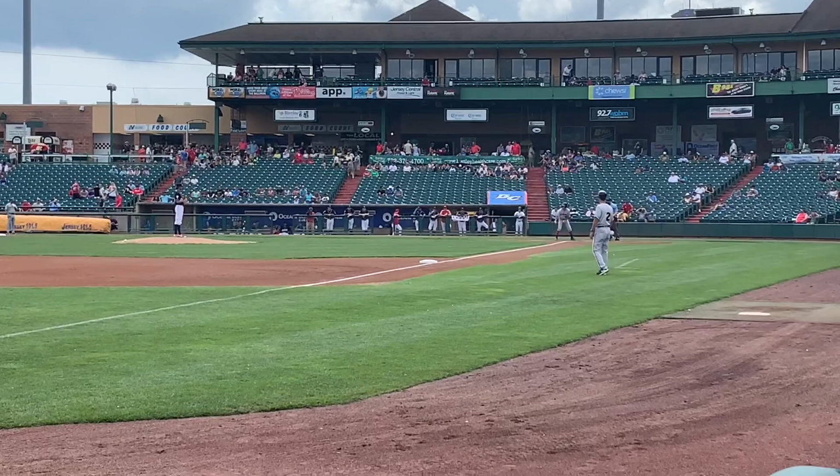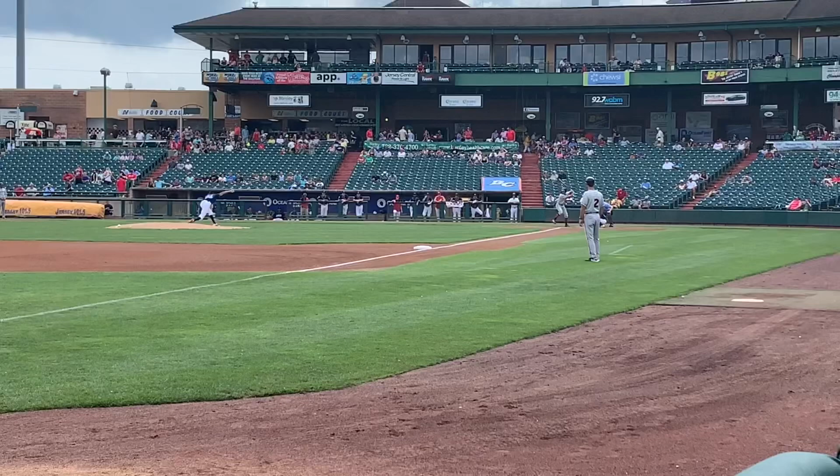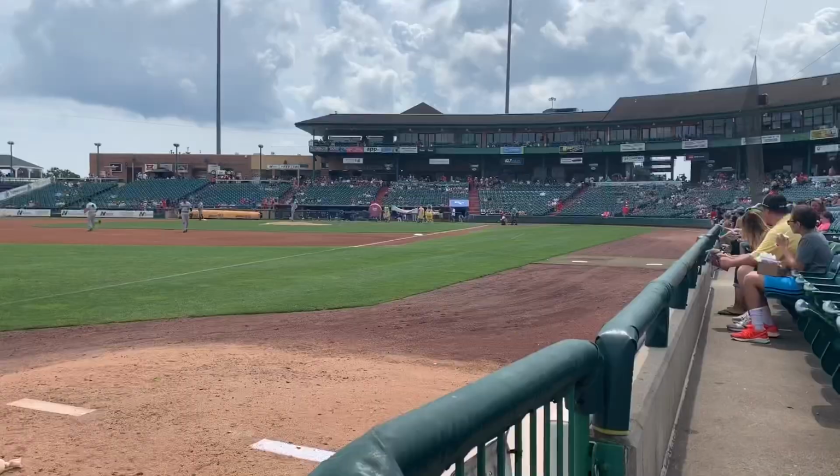It was a 105 start. Really good day to have some baseball. It was actually a hit to right field. The ball was caught and tracked down. So one pitch, one out. Number 35 for the Shorebirds.